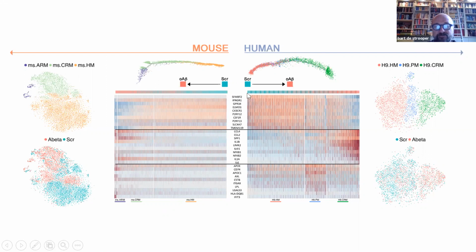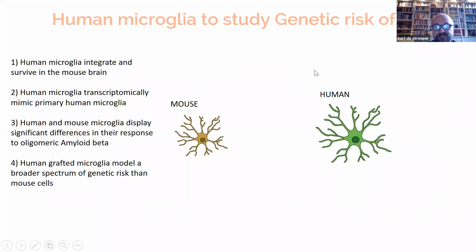And here you see profiles of individual genes which are changed when the mouse and the human microglia are exposed to the amyloid. And you see really that in these clusters, which are chosen because they are overlapping or similar in the mouse and the human, these genes have dramatically different responses, especially here in the human microglia, with extremely different responses compared to the mouse microglia. So it's important to take the human component into account in the modeling of Alzheimer's disease.